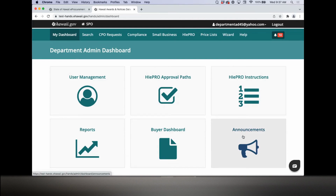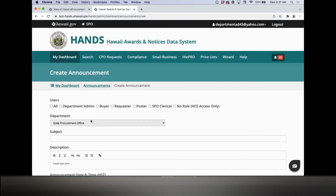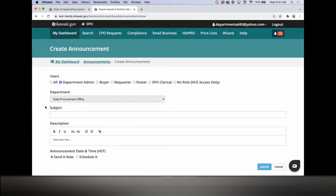So if you want, you are able to send announcements to all of the users within your department. The announcement will be sent as an email exactly as you type it. So let me show you. So if I go into the announcements, and then I click Add New, I can select whatever users within my department that I want this announcement sent to, which is essentially an email blast, right?